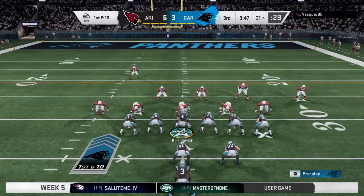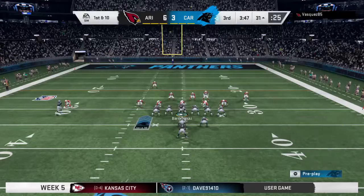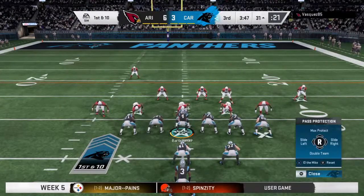Lucky, lucky. He's coming. Double up, double up. 6-6, pull it high. Gone, gone. Hey, check 24, check 24.